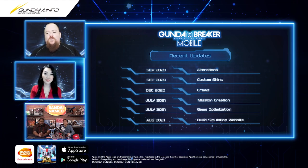Lastly, and this is our most recent addition, we've actually created something for Gundam Breaker Mobile outside of Gundam Breaker Mobile. We've created the build simulation website as a part of the Gundam Breaker Mobile's main website, where you can test out build options using every part available in the game. This will constantly be updated as new parts and pilots are added to the game, of course. And it's great for those theory crafters who want to hyper-optimize their builds, or just anyone else who wants to figure out what parts or AI pilots they want to chase.